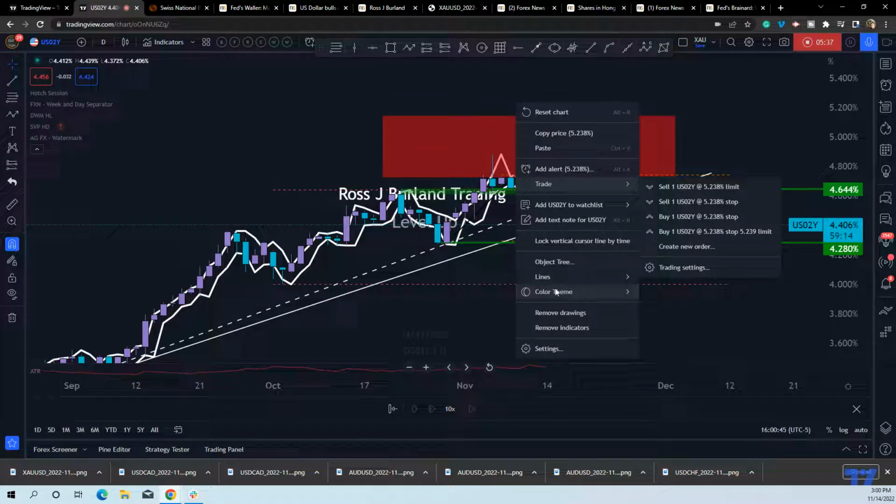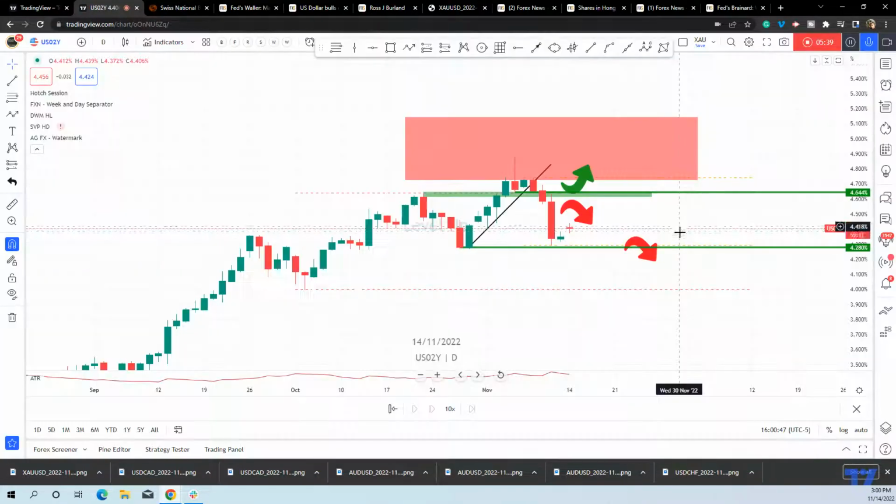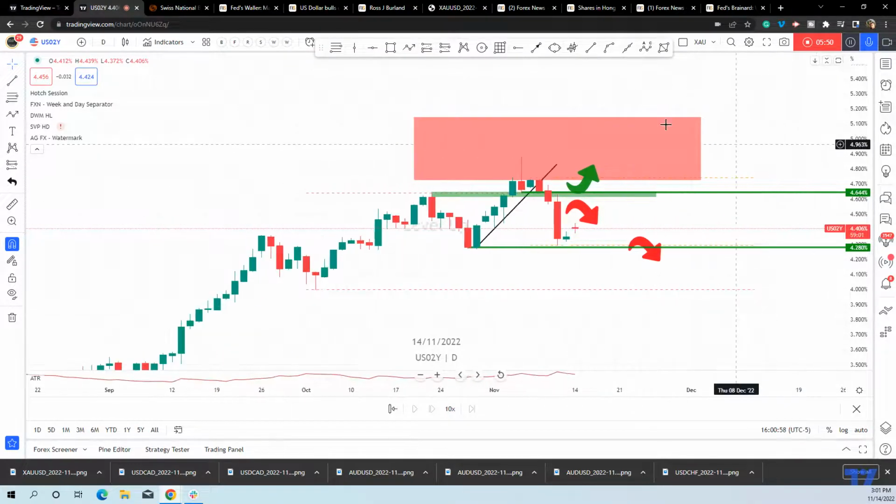I'll just turn the screen white to see what's going on, I've done my drawings in white. But yeah, we can see that a correction into there. We've got the Fibonacci 38.2 that it's coming into at the moment. And that's on the 10 year, and the 2 years, which tend to be more sensitive to Fed sentiment.